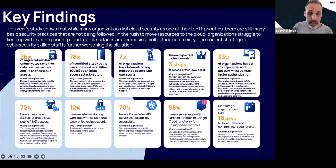It puts private information at risk. And we have also discovered that on average, it takes an organization 18 days to fix a critical risk. And this is a very, very poor result. It means that security teams are addressing a critical risk in an average of 18 days. And this is also something that Orca, as a solution, tries to reduce thanks to our correct and accurate severity score.